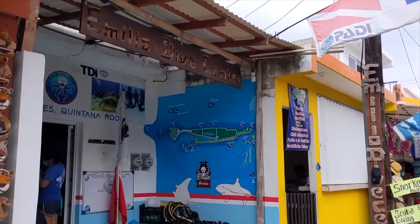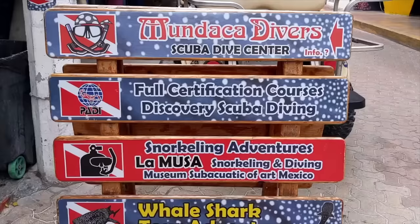Super rad. We made it back to the north side of town because it's almost time for us to catch our ferry. We're going to grab some food, but I wanted to mention that if you're coming to Isla Mujeres, definitely make time to snorkel or dive. Obviously, with our limited time here being just a day, we knew that wasn't in the cards. Also, the weather wasn't exactly great.